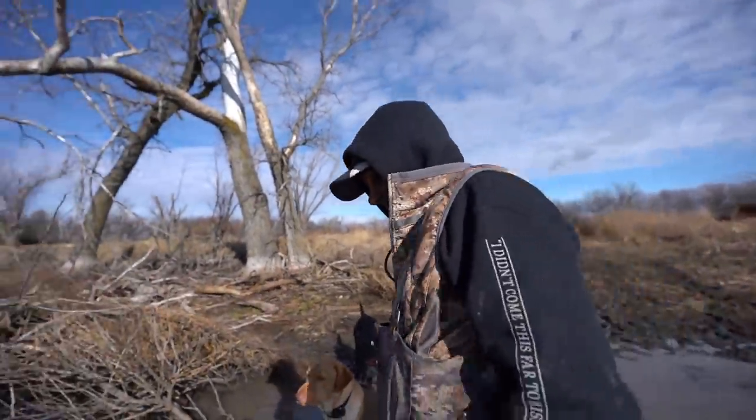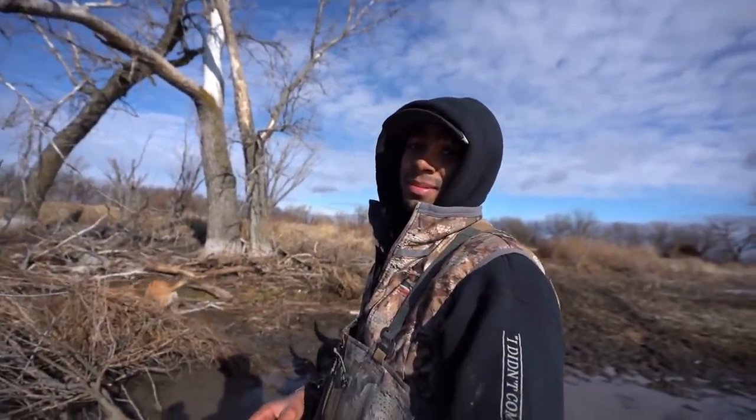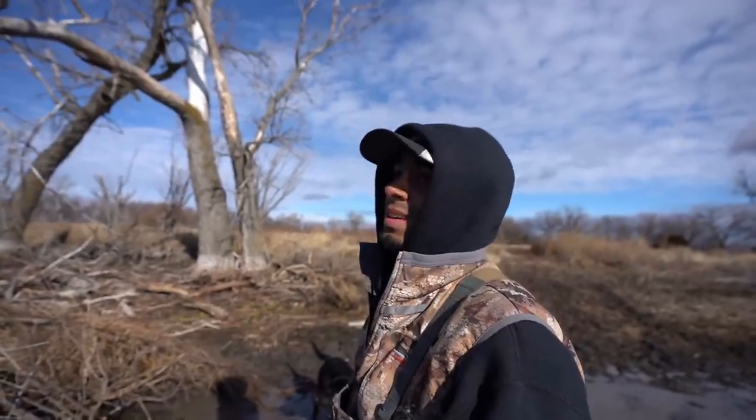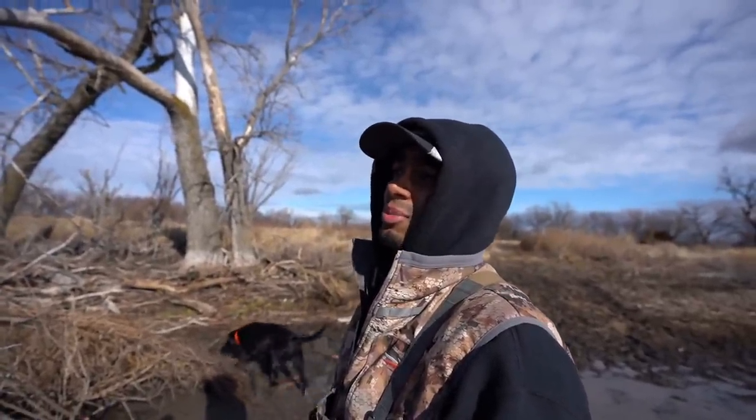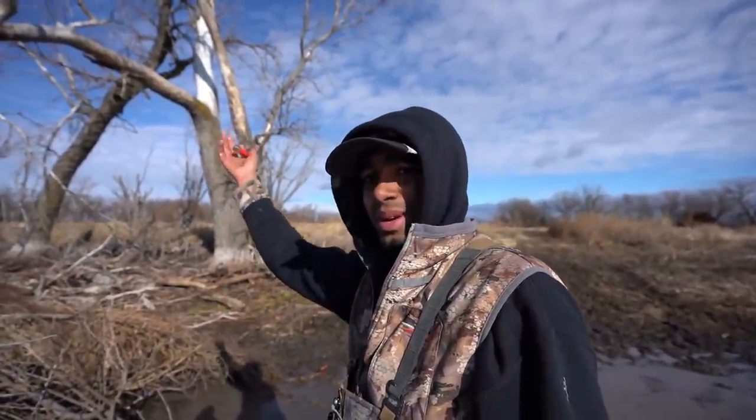We lost. What do you think? Do you think it would have been better if we would have had one group? What's your thoughts on that? It's 50-50. I mean, one group, they come land on the other side. Two groups, you shoot, and then it's like hunting public. You kick them on somebody else, so. Yeah.